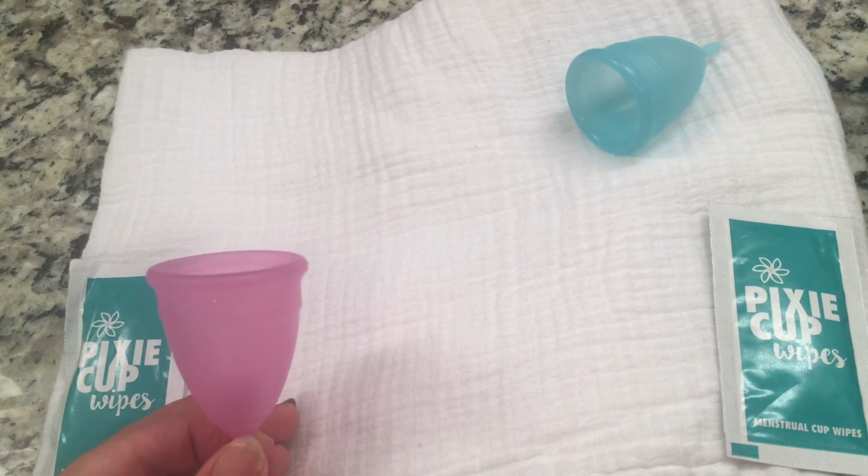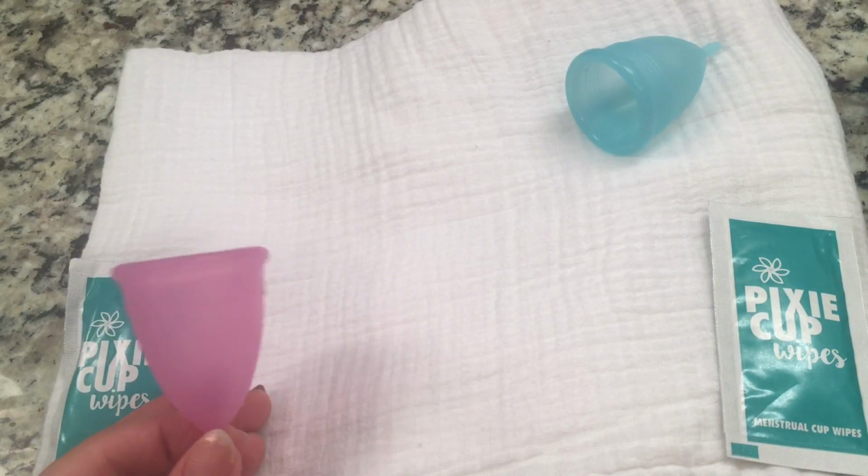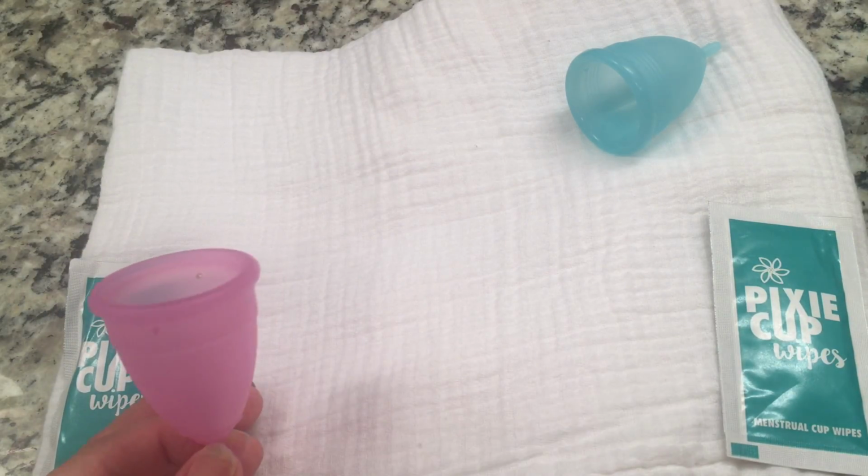You can wear it for up to 6 or 12 hours, depending on your flow, before you have to clean it out. Now, the same rule would apply with toxic shock syndrome as with tampons: you want to make sure that at least every 12 hours you take it out and you clean it.